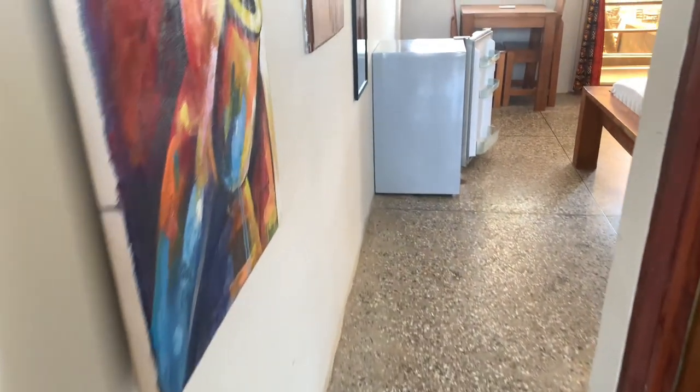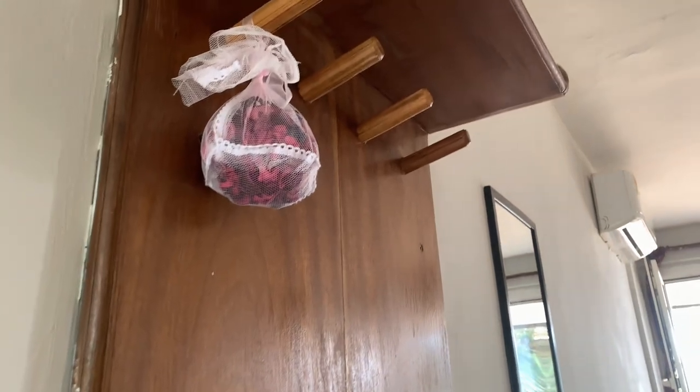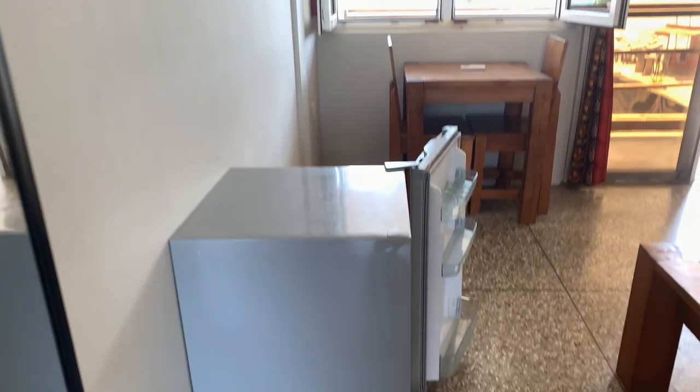Now let's see the panoramic rooms. This costs 720 cedis. So these types of rooms are more luxurious compared to the other rooms. And I love the fact that they have rooms for all types of budgets, even though rooms don't come with breakfast.